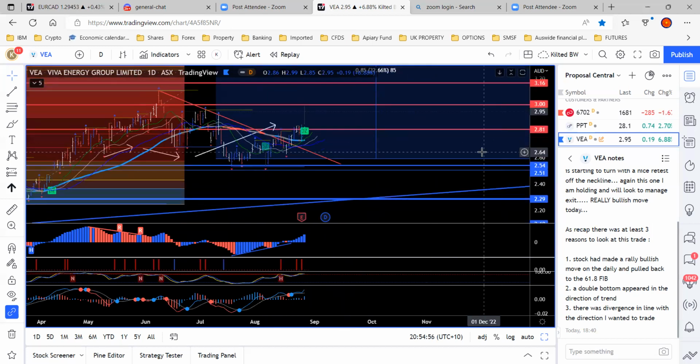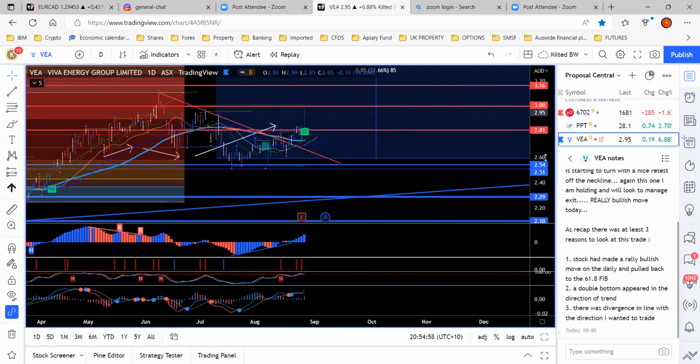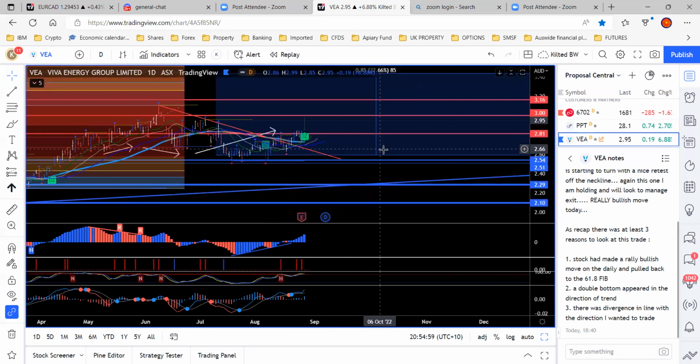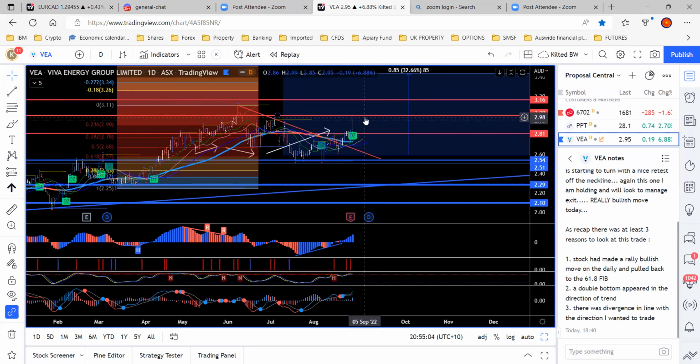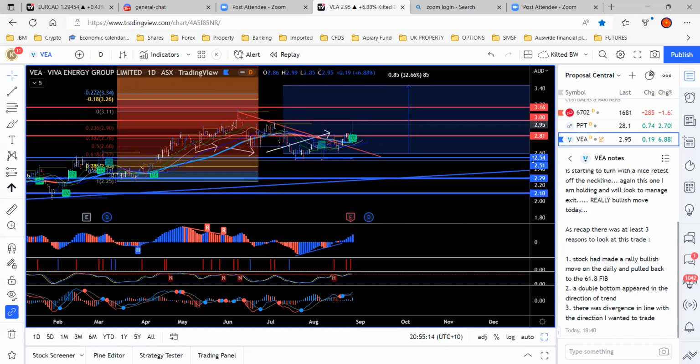Yeah, fantastic move. So now it's just a case of managing the trade, right? In terms of where you get in, where you get out. So I'd be looking to probably trim some off sort of Monday when we're coming around this sort of level here, and I'll probably let the rest just run.